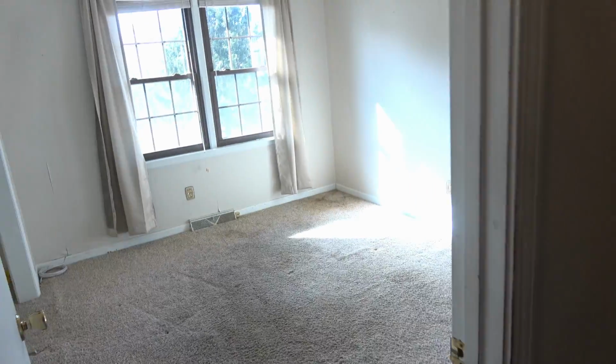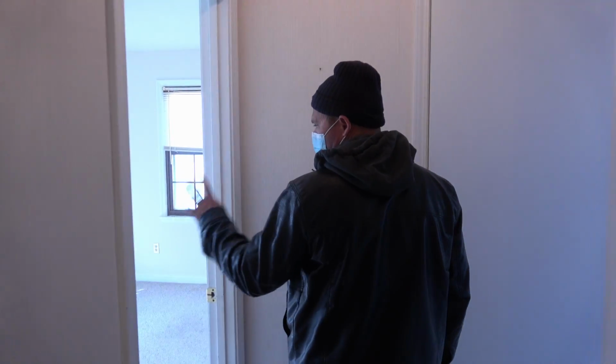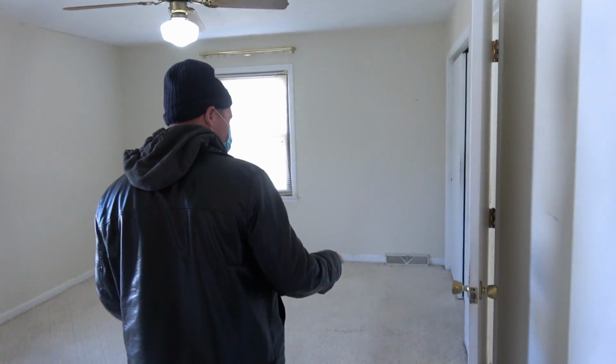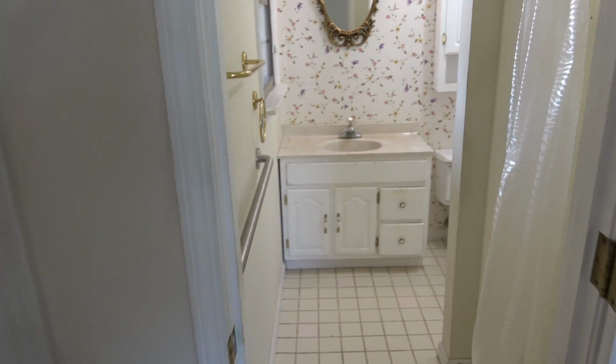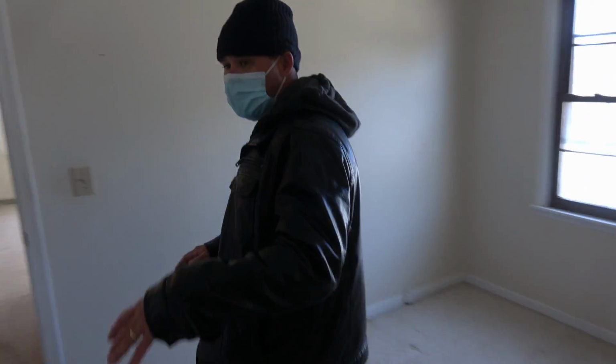There's a bedroom here on my left. Got a full bath here on my right with a walk-in shower. Have another bedroom here on my left. And this bedroom here on my right would be the main bedroom with the full bath. It also has a stand-up shower. So that's about the main part of the main floor here.